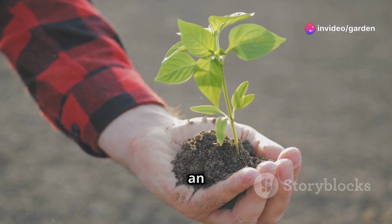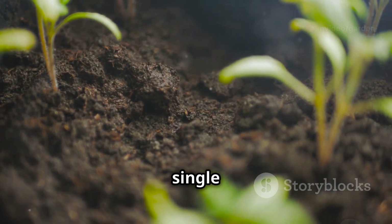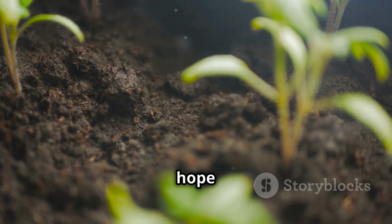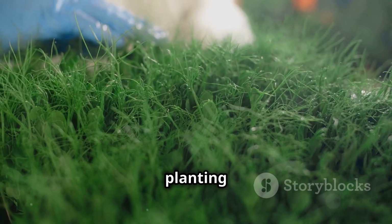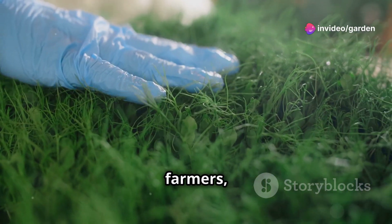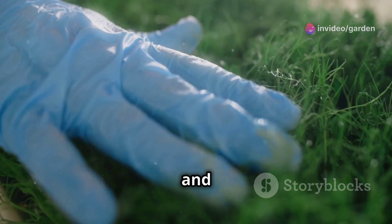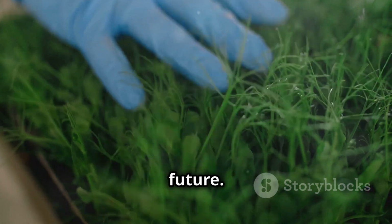Join the movement, plant an heirloom seed today. The journey of heirloom gardening begins with a single seed, a tiny vessel of hope and possibility. By planting an heirloom seed today, you are joining a growing movement of gardeners, farmers, and food enthusiasts who are committed to preserving our agricultural heritage and creating a more sustainable and delicious future.